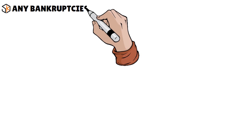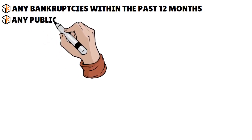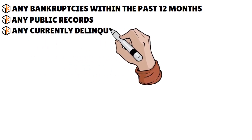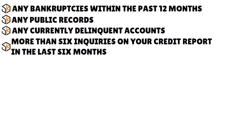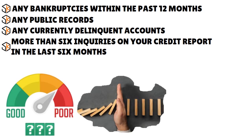If you have any bankruptcies within the past year, the past 12 months, Upstart is not going to fund you. If you have any public records, such as a DUI, basically Upstart is not going to fund you. If you have any currently delinquent account, they're not going to fund you. If you have more than 6 inquiries on your credit report in the last 6 months, they're not going to fund you. Of course they will work with you if you have bad credit, but they have limits too. Okay, so just keep that in mind.